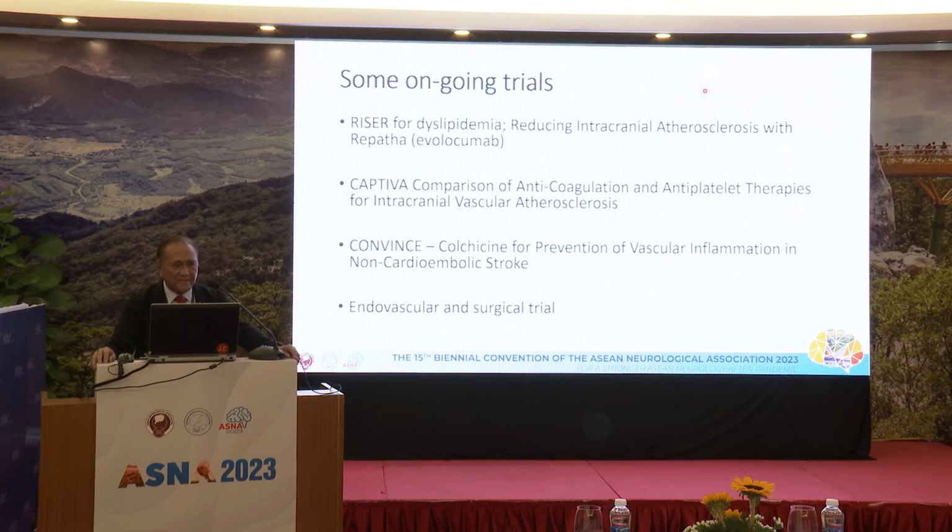antiplatelets. And lastly is the CONVINCE, again because of the anti-inflammatory effect of colchicine, because inflammation is also being implicated in intracranial stenosis. So probably by trying to reduce the inflammatory reaction going on in those stenosed vessels, you might be able to reduce the recurrence also.